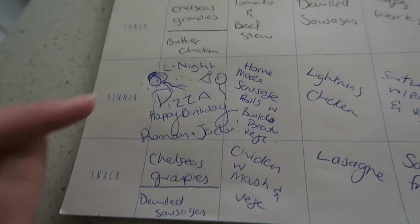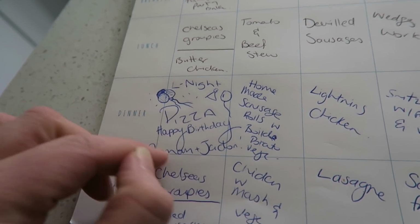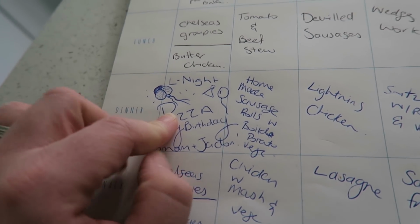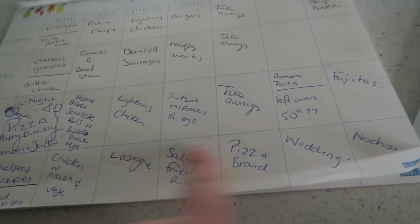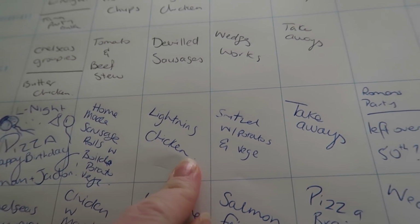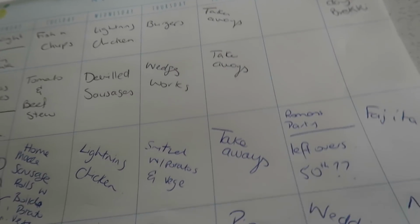Okay, so we've got our night on the Monday, like I talked about up here, but it is Roman and our friend Jaden's birthday, so we are providing pizza, and everyone's just gonna have pizza and hot chips. Next night, by the way, I don't actually follow Monday, Tuesday, Wednesday, Thursday, Friday. I just pick something that I feel like that day. Anyway, we've got homemade sausage rolls with boiled potatoes and vegetables. We've got Leighton chicken, which is a Chelsea winter recipe. We've got schnitzel with boiled potatoes and vegetables.